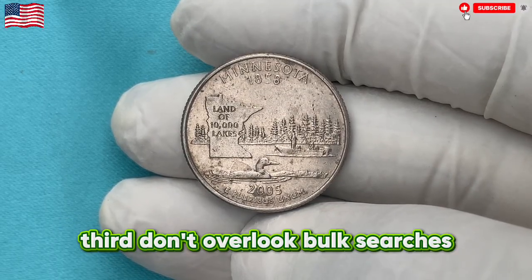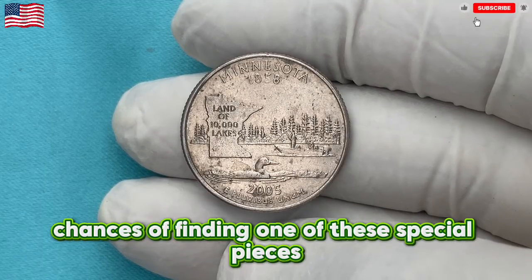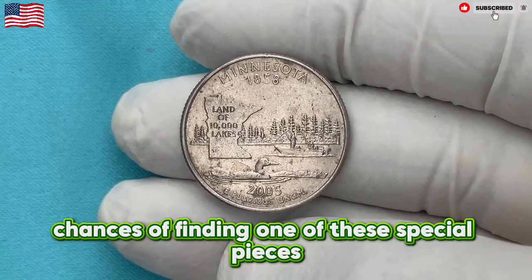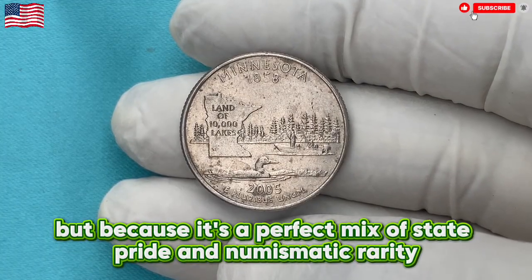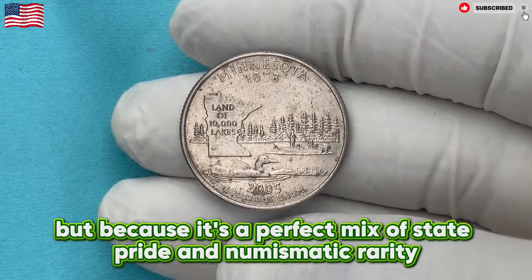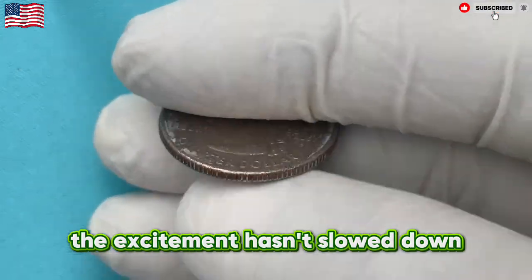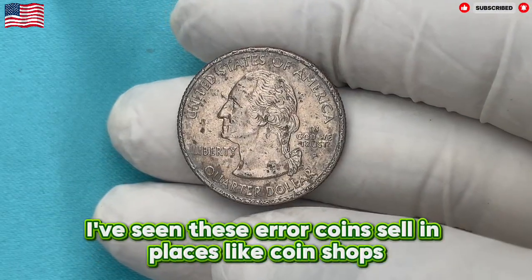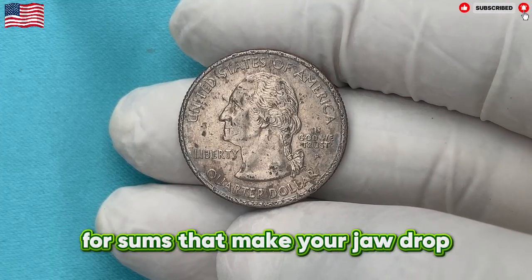Third, don't overlook bulk searches. Buying rolls of quarters from banks or coin dealers can greatly increase your chances of finding one of these special pieces. Collectors love the Minnesota quarter not only for its beauty but because it's a perfect mix of state pride and numismatic rarity. And when it comes to market demand, the excitement hasn't slowed down. I've seen these error coins sell in places like coin shops in St. Paul and auctions in Chicago for sums that make your jaw drop.